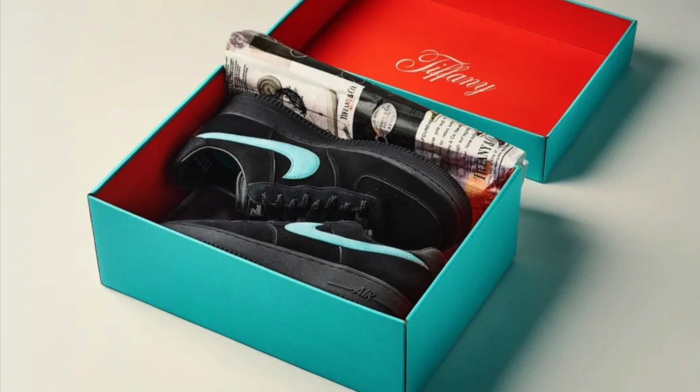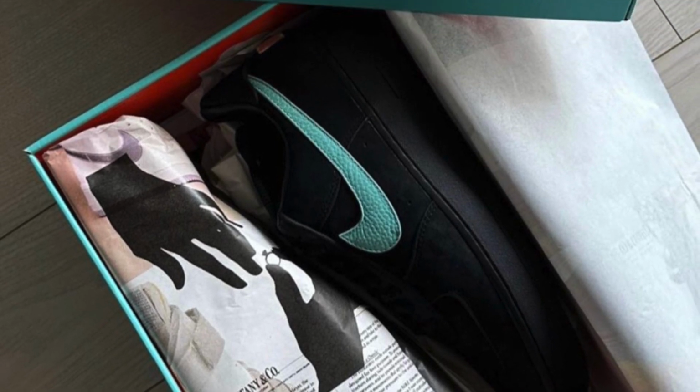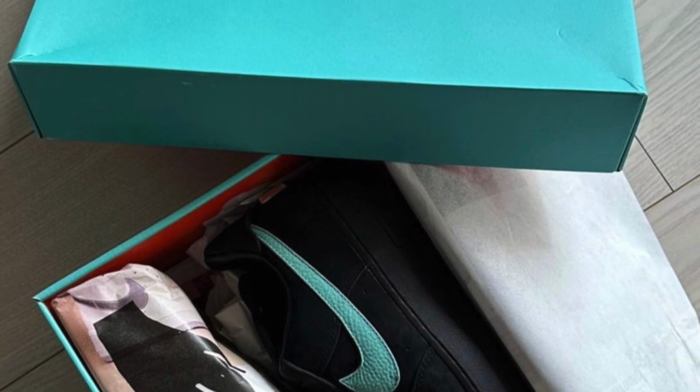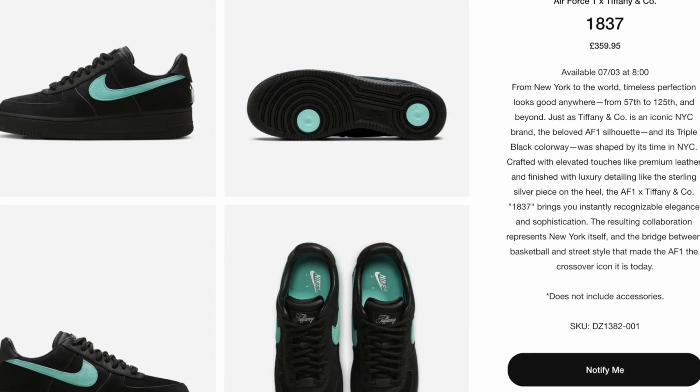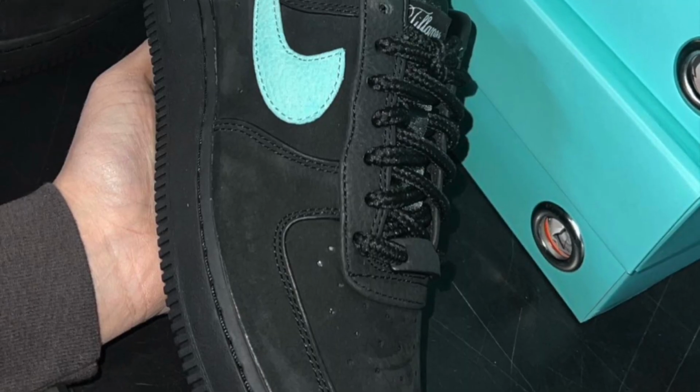We're going to be talking about how to cop one of the most controversial sneakers of 2023, the upcoming Tiffany & Co. Nike Air Force One collab. As you guys can see, these have officially been loaded on the Sneakers app now, and it's not too long from now that we're officially going to be able to cop them.